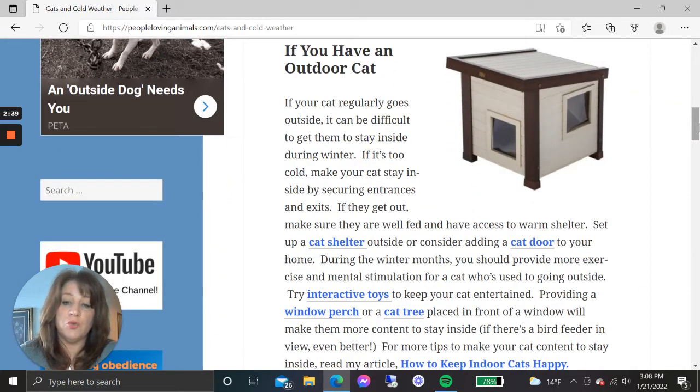If you have an outdoor cat, if your cat goes outside on a regular basis, get them to stay inside during the winter. If it is below 32 degrees, make them stay inside by blocking the entrances and exits to your home. If they do get out, make sure that they have a warm cat shelter. I'm going to give you a link to some on Amazon. I've pictured one here. You can choose an inexpensive one, or you can choose a fancy insulated one, but make sure they have a warm shelter outside. You might consider adding a cat door to your home.